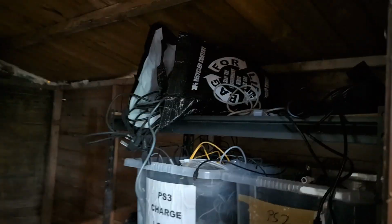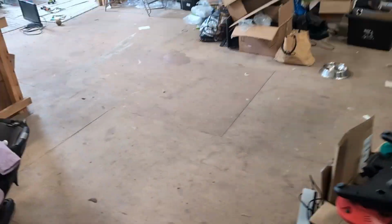In here, pretty much the same, apart from I put another shelf up because that's the overflow for that shelf. So I didn't have bags all over the floor. Still have a few. That's all the same basically.